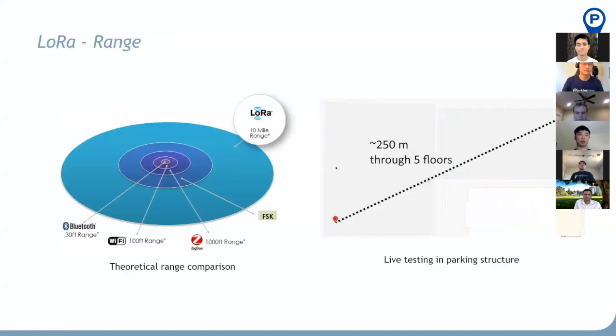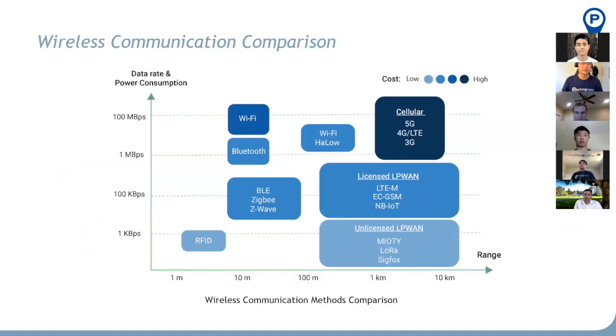The first benefit of LoRa is its long range, which spans 2 kilometers to several hundred kilometers in the right conditions. As you can see in the figure on the left, this is significantly larger than most other common forms of wireless communication. And in our live testing, we found that we were able to transmit a distance of 250 meters across 5 floors of 2 adjacent parking structures. This could likely go even further, but we stopped there as it was already more than enough.